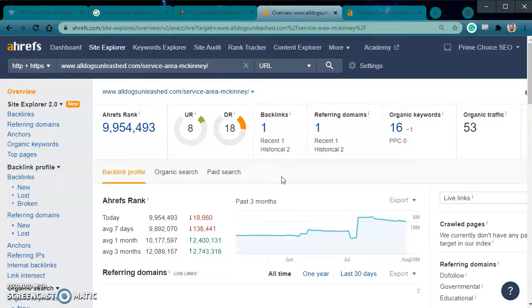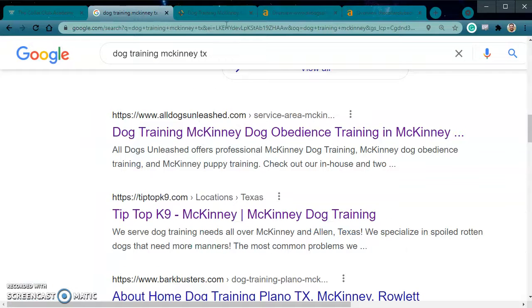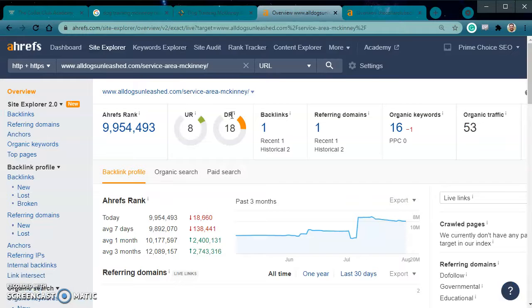So when we pop over, we're seeing the UR and DR. Both of these numbers, the higher they are, the better. From 0 to 100, you want it as close to 100 as possible. It's surprising that they're sitting here in the first position with a UR of 8 and a DR of 18. I would normally expect this number to be 20 to 25 and a UR anywhere between 15 to 25, specifically for the number 1 position minimum. I would expect those numbers.